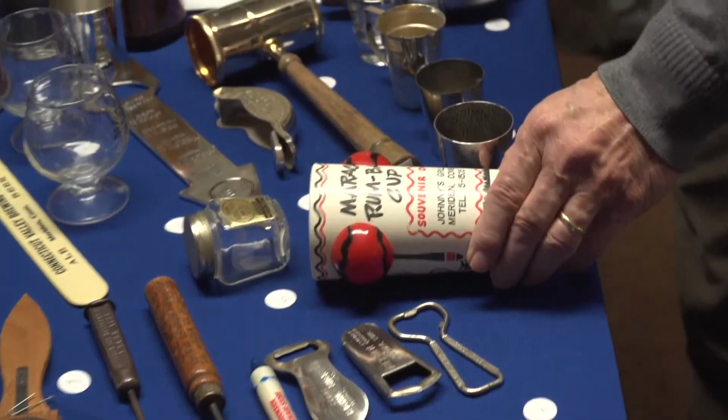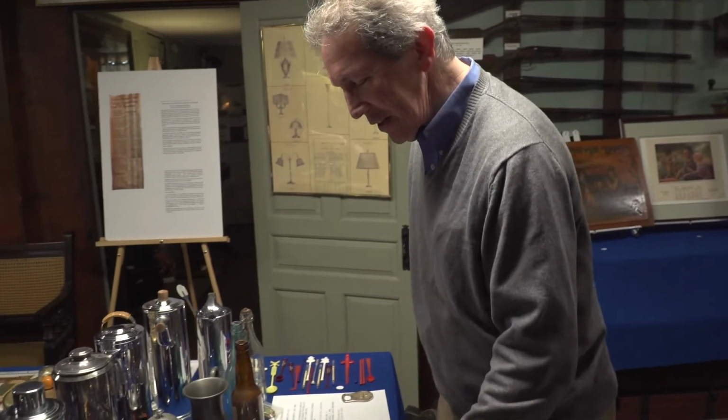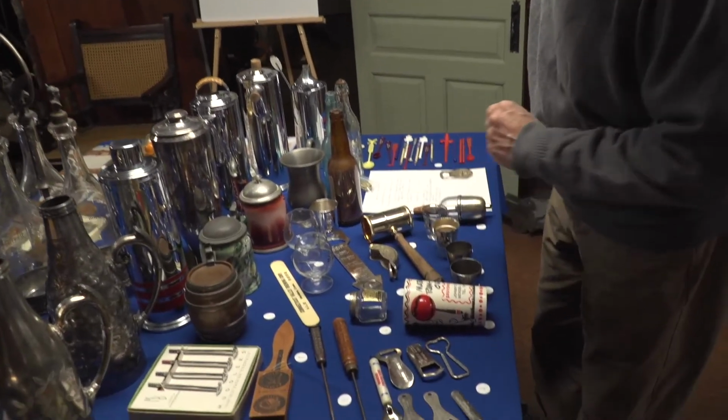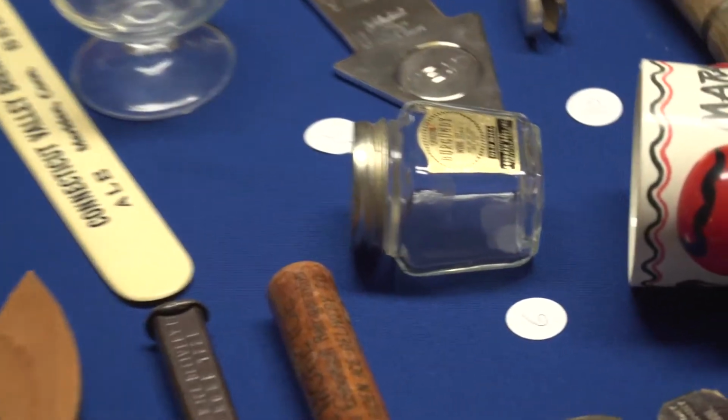Here we have from Johnny's Grill in Meriden a Maraca cup. When you wanted service, I suppose you shook your cup and indicated to the bartender you needed a refill. Here's wine jelly from the Goodman Brothers Company. They made various jams and jellies.